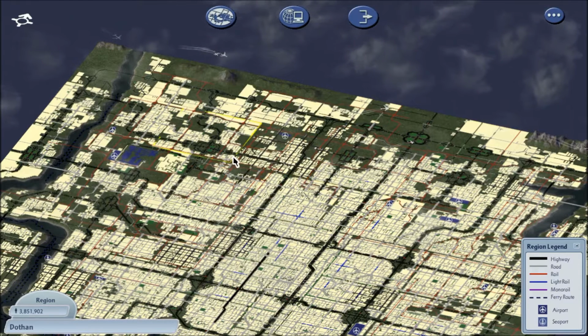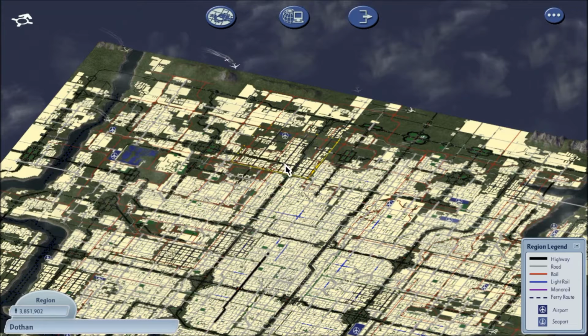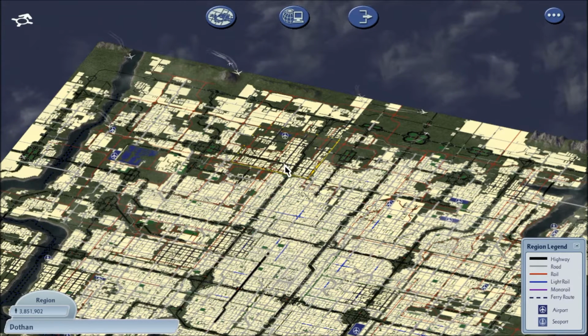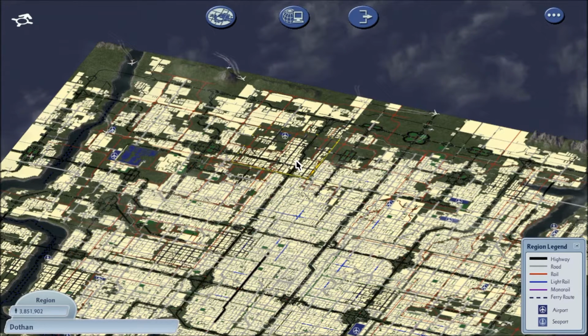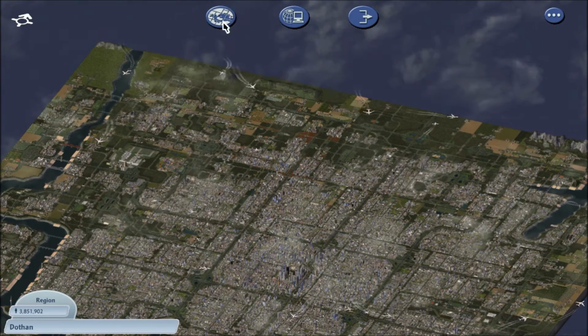There's also a little highway branch on the southwestern side of town, which you can see here. You can also make out where it ends at a roundabout, right about here. You can also see several rail lines and a landing strip. So we'll go ahead and go back to satellite view.